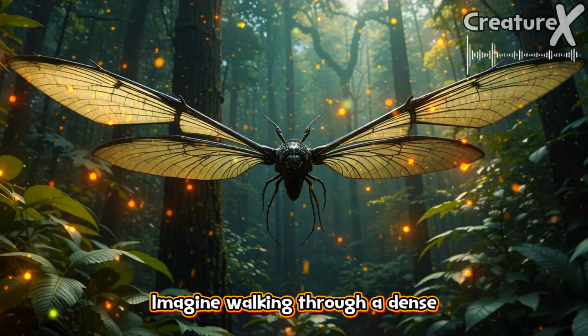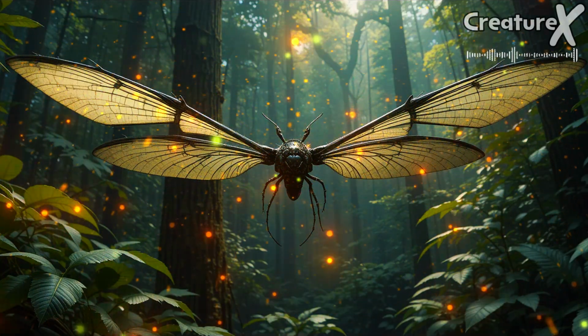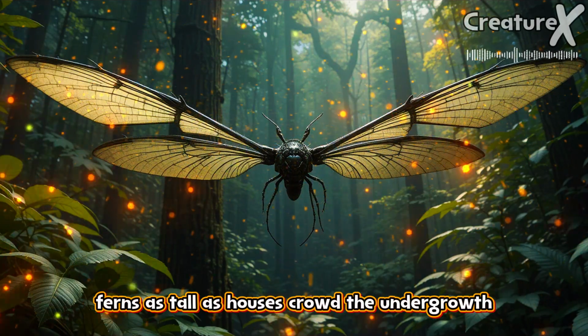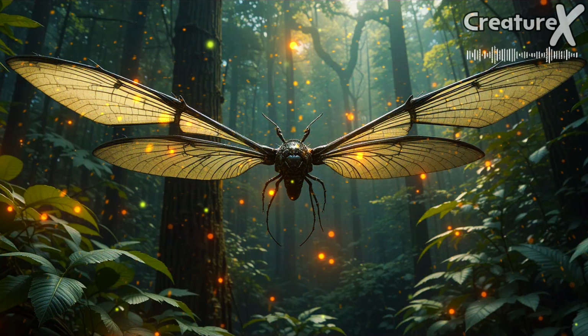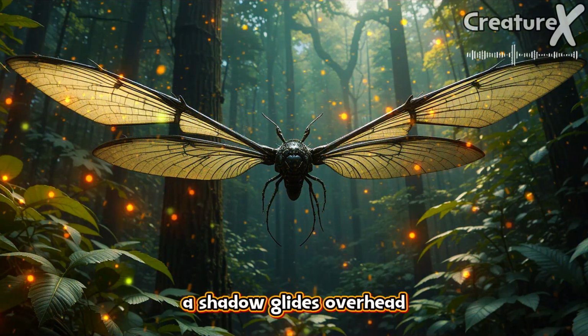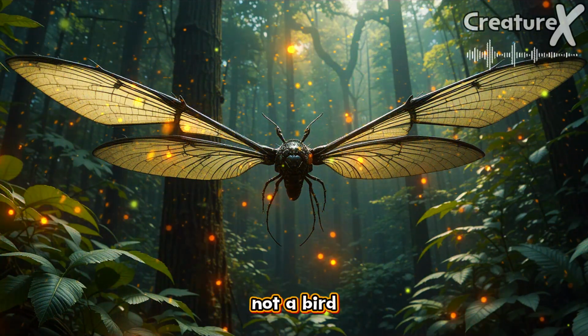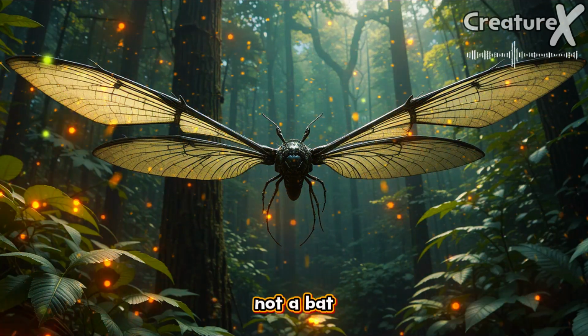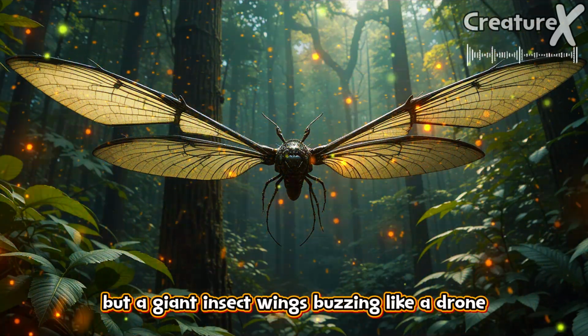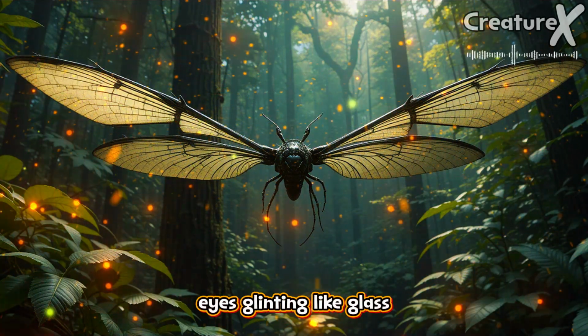Imagine walking through a dense, humid forest. The trees tower above you, ferns as tall as houses crowd the undergrowth. Suddenly, the air shifts. A shadow glides overhead. Not a bird. Not a bat. But a giant insect, wings buzzing like a drone, eyes glinting like glass.